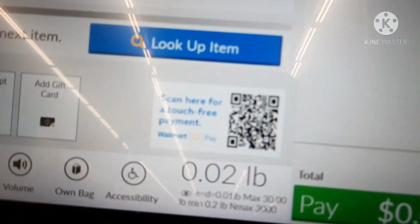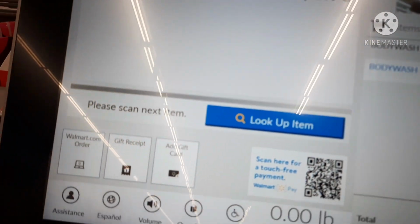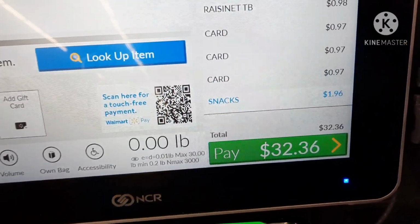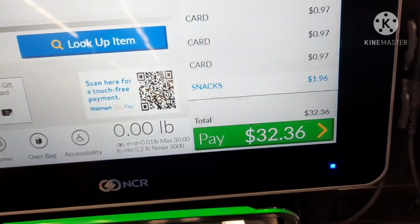I'm going to start scanning everything so that you can see. And I will come back with my total. Okay, so you see my total is $32.36 before my coupons.